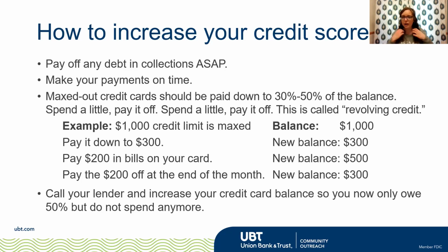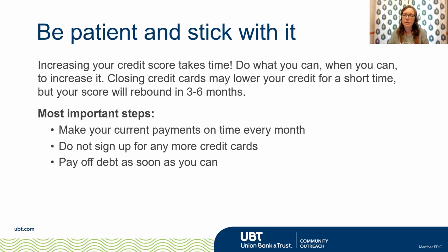That's a big thing. Don't increase your credit limit. Not everyone will increase it, but don't increase it if you're in a lot of debt or if your credit card spending is out of control. It's not a healthy behavior, and it's going to just open up the door for more debt for you. Maybe one day, but not right now. Be patient and stick with it.